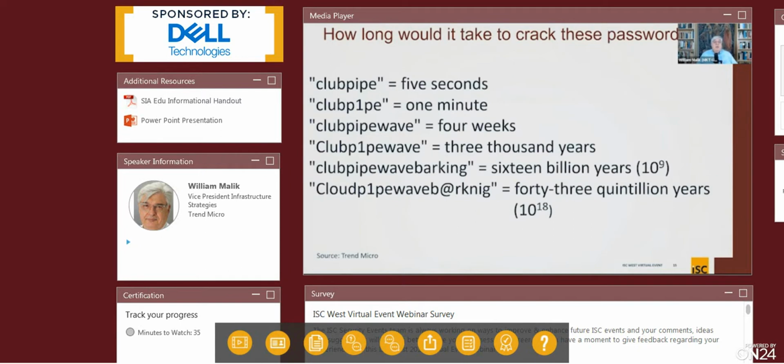If you do club pipe wave barking, that's 16 billion years. And you didn't need to use upper and lowercase. You didn't need to use special characters. You didn't need to use numbers. And club pipe wave barking is a heck of a lot easier to remember than the next one.